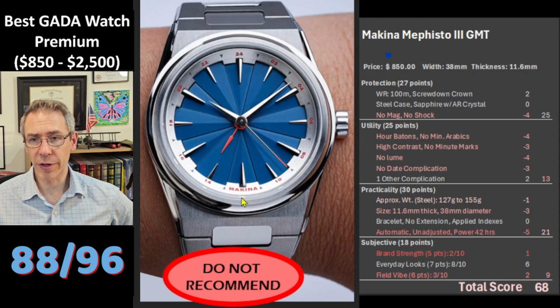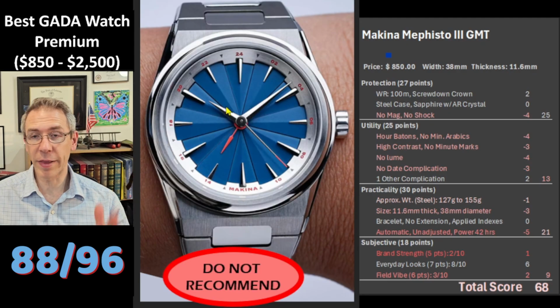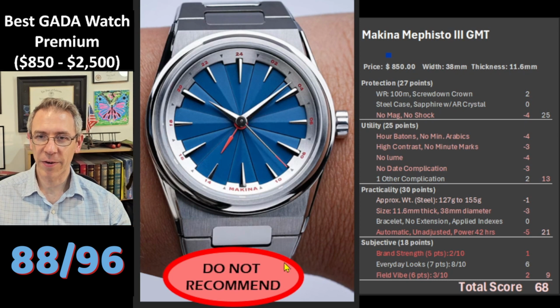88th place is the Makina Mephisto 3 GMT. $850, 38 millimeters, 11.6. The integrated bracelet looks so cool. The dial looks amazing. You have a dual time hand. It's a very cool watch, very distinctive, with 3-dimensional aspects. It looks so cool. Even how they put their name here. There's so many things I could try to describe. I won't hurt my brain trying to come up with terminology for the different features I'm seeing here. It's very cool, but doesn't pass my threshold.